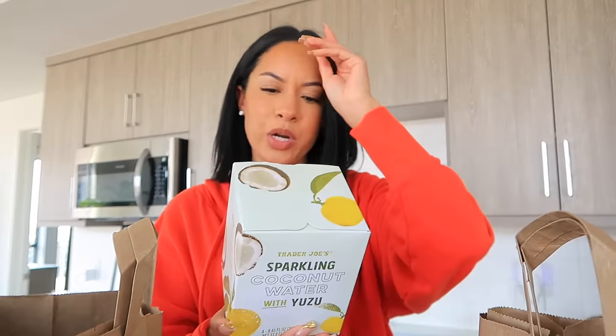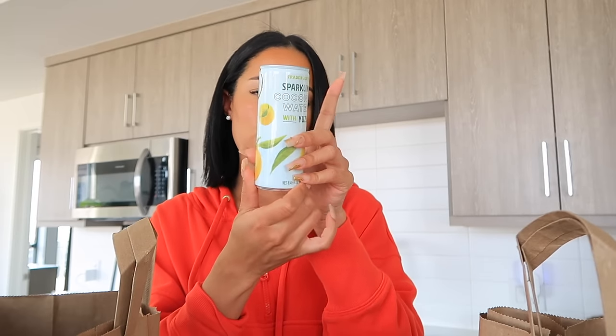What else is in here? Oh, I've never tried these. These are sparkling coconut water with yuzu drinks. I'm kind of into coconut water lately, so I thought I would try these. Usually these little drinks from Trader Joe's are pretty good. And again, it has minimal ingredients in there.